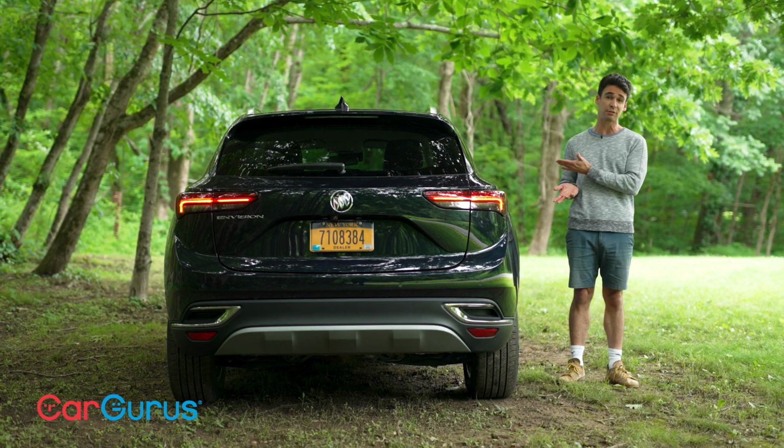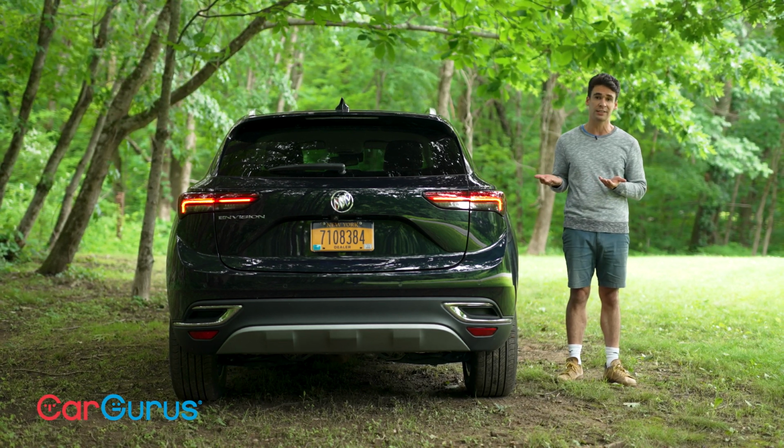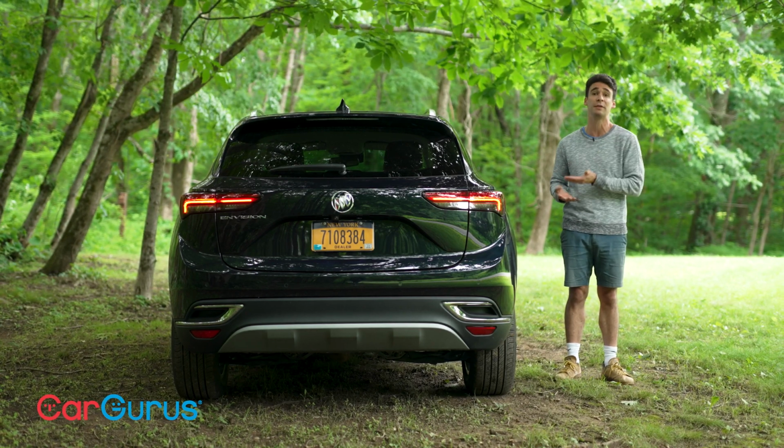It's got a really nice interior for the price. It's quiet, runs good. Overall, the styling is nice. So what do you guys think? Would you buy one of these, or say a Mazda, or maybe a luxury BMW?